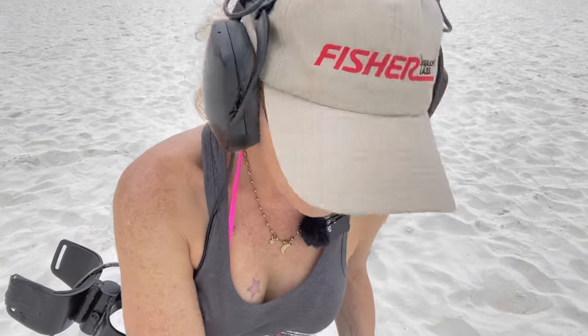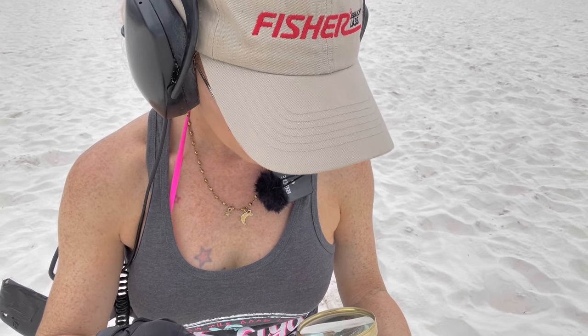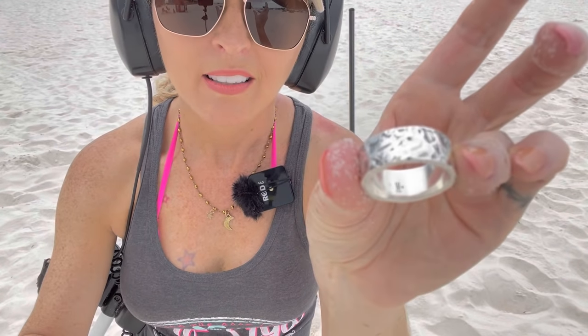It's got some textures to it. I'm trying to turn it here on the inside and see. Okay, I actually do see some kind of writing. Let's see if I can magnify it and I'll tell you what it is. You guys, 925. It has some kind of symbol, but then below the symbol, it says 925. So I'm gonna try to hold that where you can see it. I don't know if you'll be able to or not, but I'll do a zoomed in photo for you. So I'm pretty excited. That's a nice big silver ring.